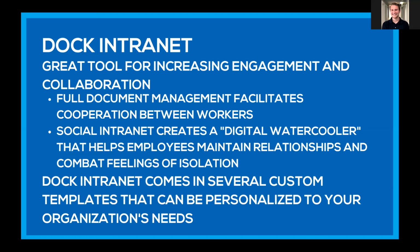In addition to that, it comes with several custom templates that can really be used to match your organization's needs. We have custom web parts that we use to really match what you're trying to do. Ultimately, we're looking to reshape how you approach remote working. And all of this is part of our goal to provide companies with the tools that they can use to unlock their full potential.